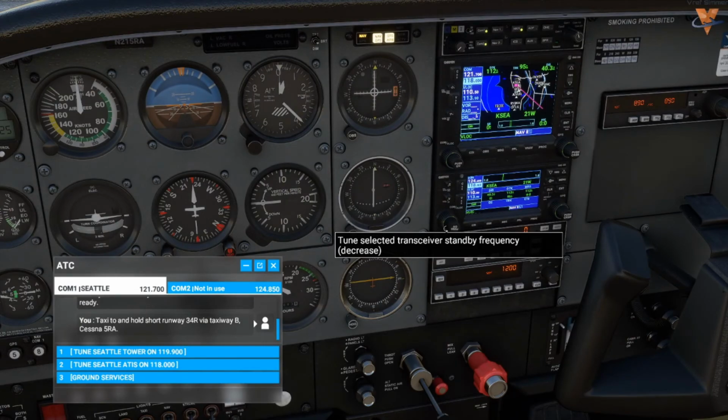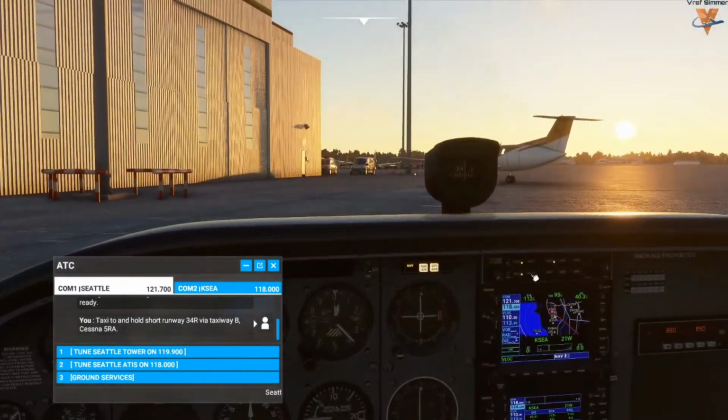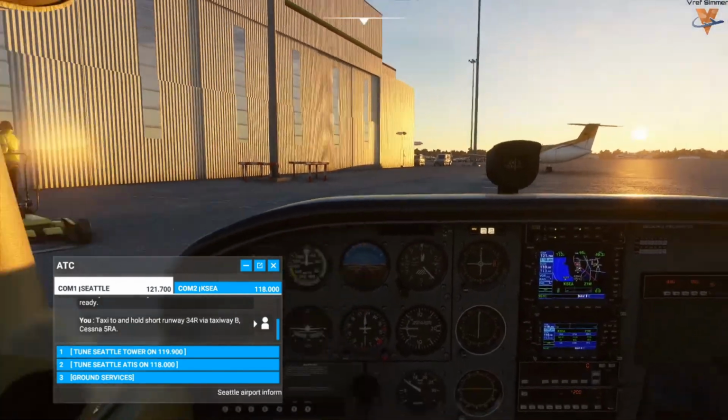Alright, we're going to be taxiing to 34 right via Bravo, and it sounds like Juliet is now current, so we'll listen to that here on COM 2.